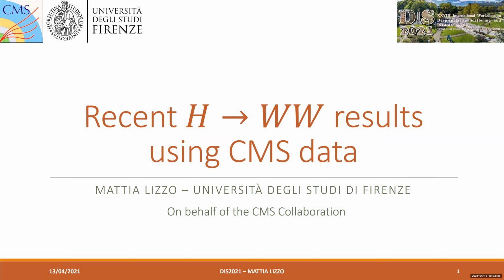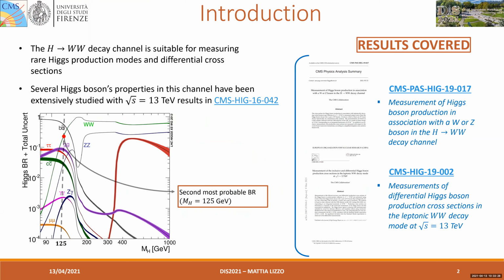So why the HiggsWW channel? As already mentioned, this decay channel is particularly suitable for measuring rare Higgs production modes and performing differential cross-section measurements. As you can see in the figure on the bottom, it has the second largest branching ratio, and when compared to other decay channels, it has a relatively low background contamination.